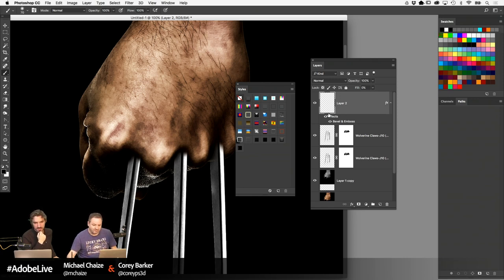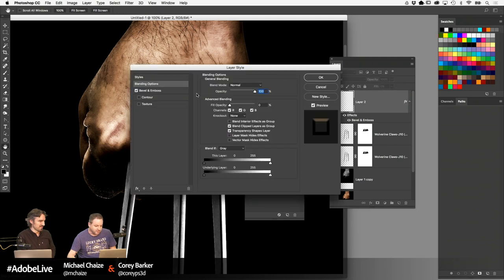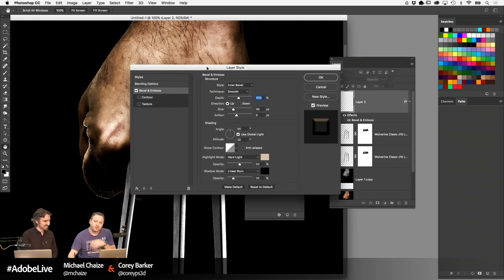So now I've applied this layer style to the layer, but there's nothing on the layer to show the effect. But if I just start painting something, you can see a little indentation in the skin there. Nice. Now, before I apply the effect, let's see what's going on with this layer style. It is a simple bevel and emboss. And you can see what I've got going on here.